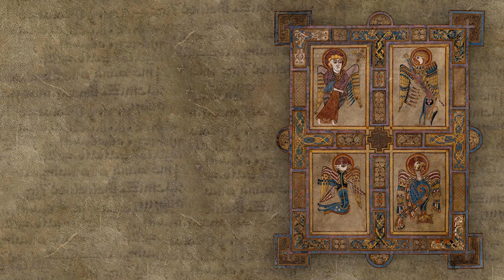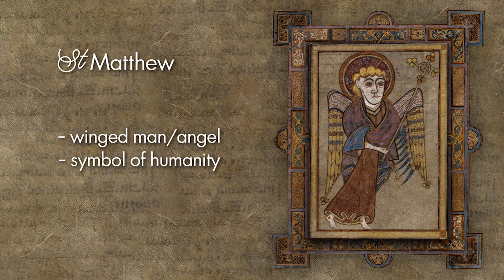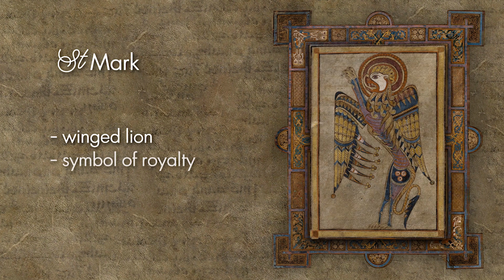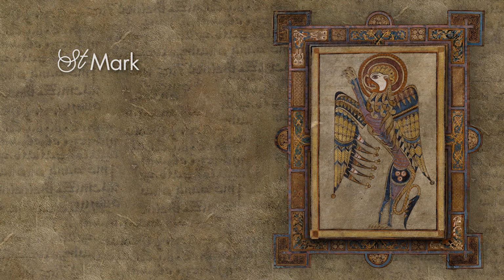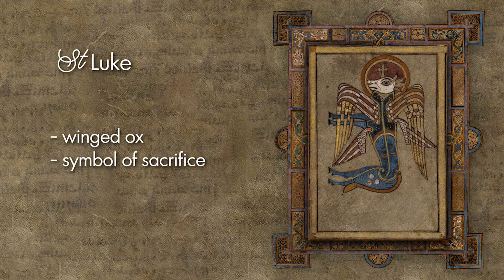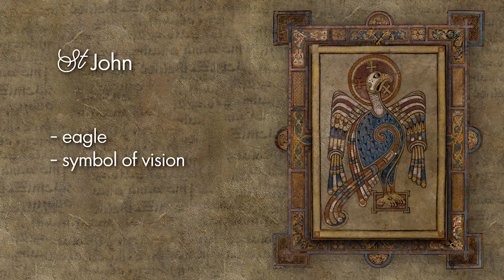St Matthew, the author of the first Gospel's symbol is a winged man resembling an angel, representing Christ's human nature. St Mark's symbol is a winged lion, a figure of royalty, signifying that Christ is king. St Luke, the patron saint of painters, is always shown as a winged ox, a common figure of sacrifice. And St John's symbol is an eagle, representing vision and foresight.